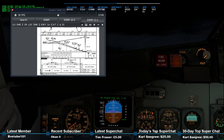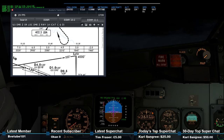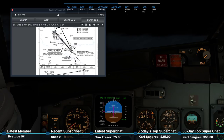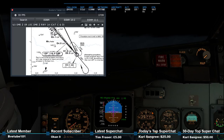And whilst you're going down, obviously imagine you're in IMC here, pilot monitoring would be reading these altitude distance cross checks. Okay, so at 6 miles you need to be at 2950, 5 miles 2580, and if you're high or low you would adjust your vertical speed accordingly to get yourself back onto profile. So that's essentially it. That's how we fly an approach at vertical speed. I've never shown you a vertical speed approach before, I don't think, so this will be the first time we're doing it, just to shake things up.